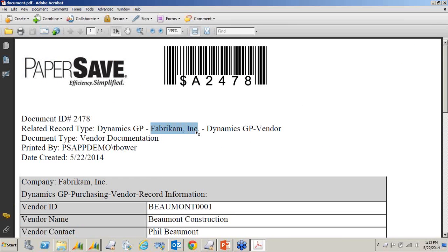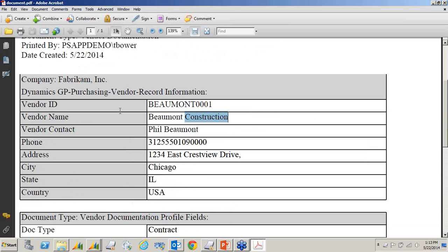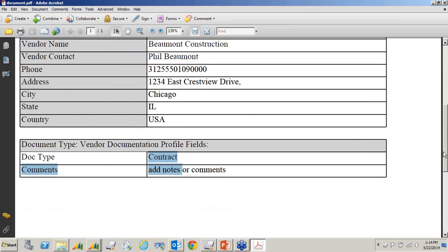So here on the cover sheet, you can see the company name. So if you have multiple companies, you know which one it's going to go to. You can see the type of record. And then down here, you can see the record in particular, Beaumont Construction. And then you can see down here at the very bottom the document type because we're adding in a contract. So Scan Later is great for a more casual user who has a document here, a document there, and you want them to be able to easily capture information into the system.